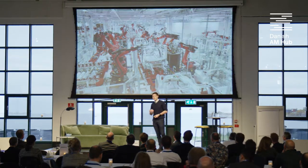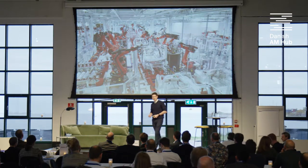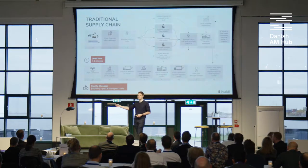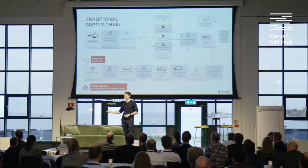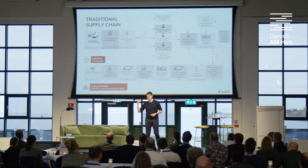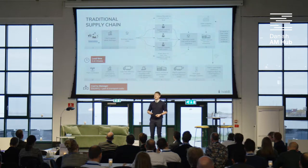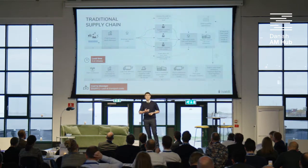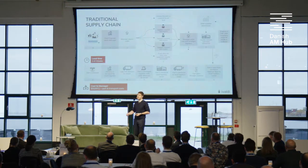What is my problem, and I think everyone's problem, is that the consequence of doing centralized manufacturing, which is what we've been doing for the last century, is that you end up having to compensate for having parts in a central location by creating an incredibly complex supply chain. And as a consequence of this, a lot of costs are added, not to the cost of production, but to the cost of getting whatever the good is being produced from A to user.